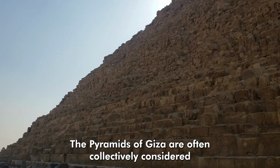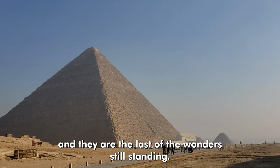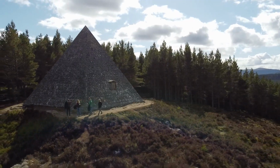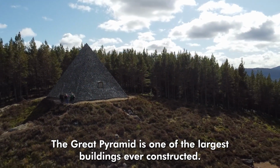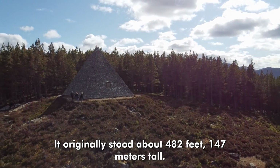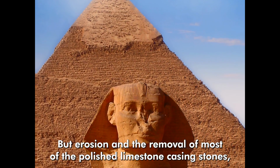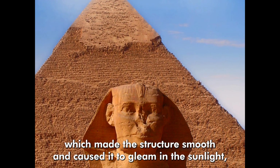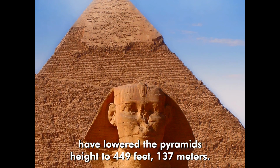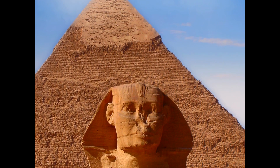The pyramids of Giza are often collectively considered one of the 7 wonders of the world, and they are the last of the wonders still standing. The Great Pyramid is one of the largest buildings ever constructed. It originally stood about 482 feet (147 meters) tall, but erosion and the removal of most of the polished limestone casing stones, which made the structure smooth and caused it to gleam in the sunlight, have lowered the pyramid's height to 449 feet (137 meters).